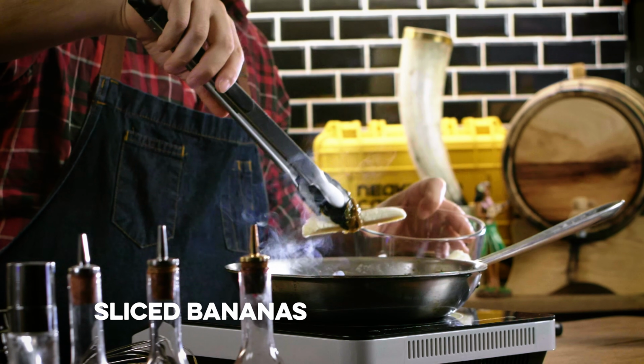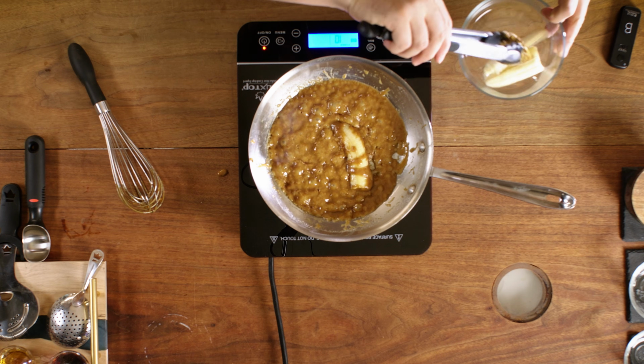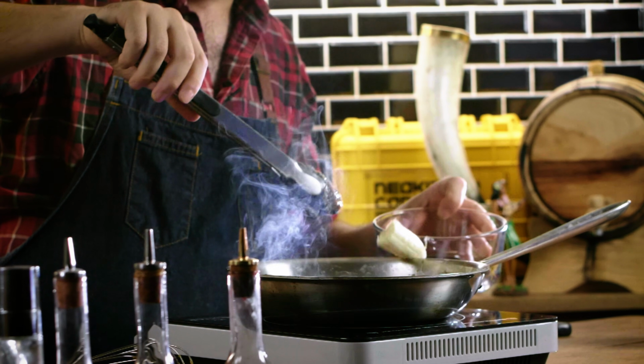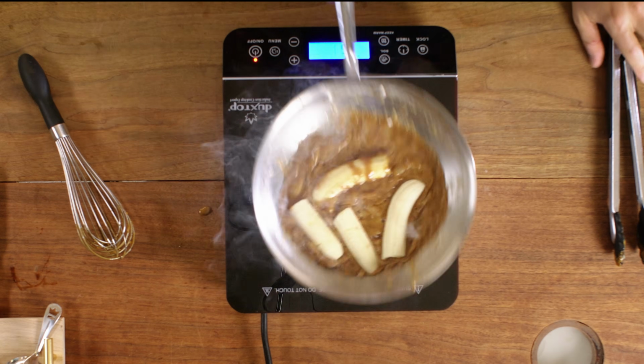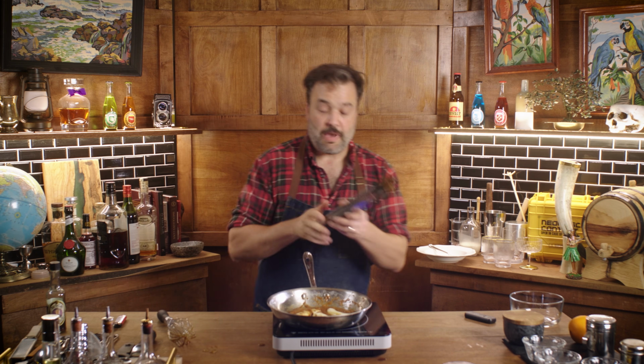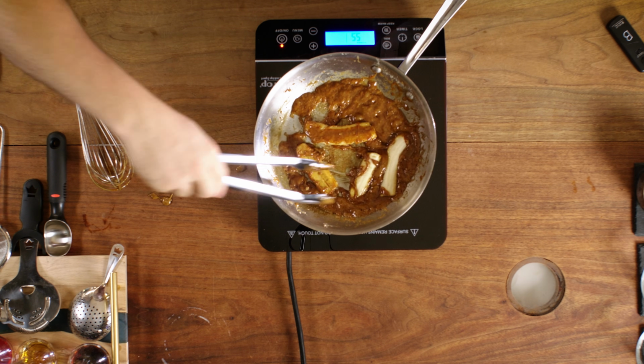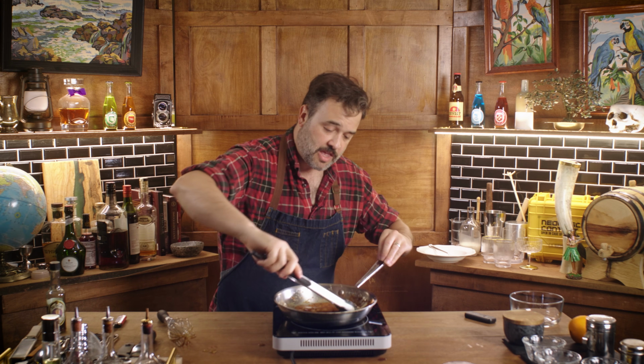Okay, we're gonna add our bananas now. This is a banana I've cut twice, once along its middle and then split down lengthwise. Add them cut side down, and you can see that they're already starting to smoke and caramelize. About a minute of that, maybe less. We're gonna flip our bananas back over, get the other side. Smells actually really good.